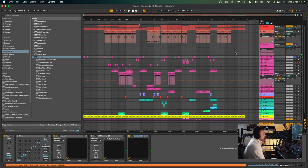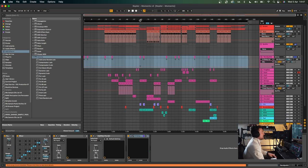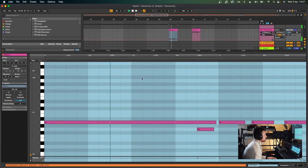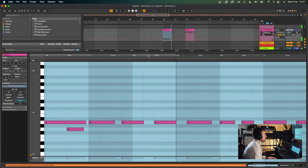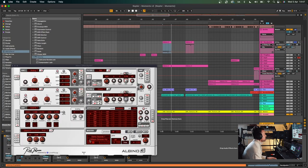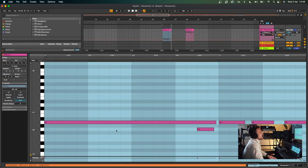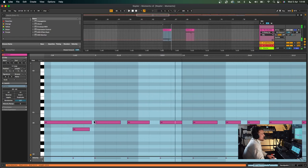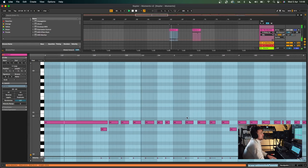So the track's in A minor, and in terms of the actual notes, really simple. So this was an arpeggiator preset within Albino. It's actually the first sound that you get when you open up the plugin. So it's called 130 BPM Groover Arp. So you can see that when I'm holding the note, it's playing an arpeggiated pattern. And then we've just got these single notes as well.